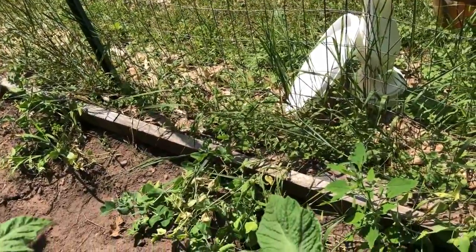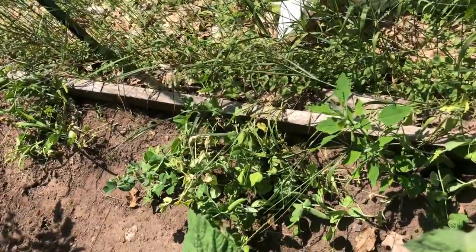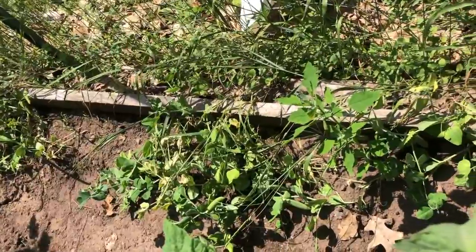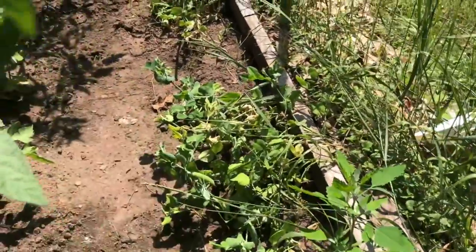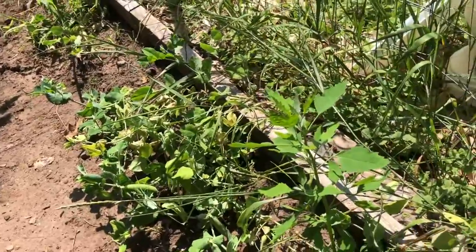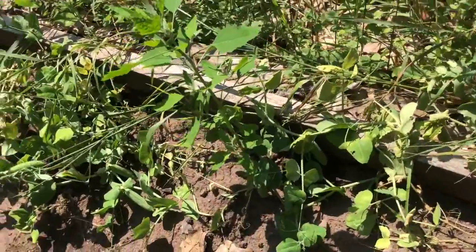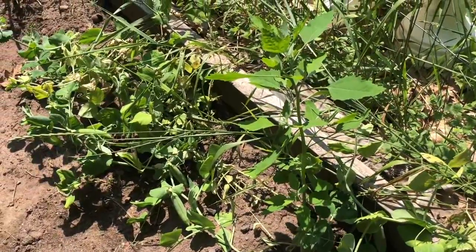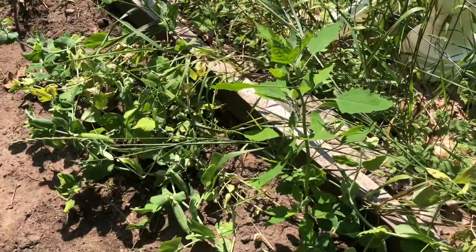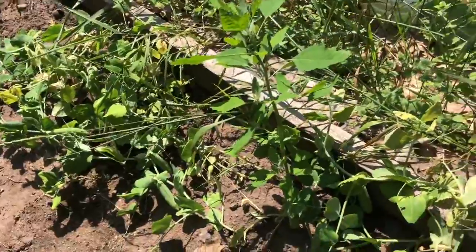Here's what's left of my sweet peas. I tried a different method for starting sugar snap peas this year, and I thought I really had it, and then we had that awful weather and they never fully recovered. And I'm sure you can see all the peas that are growing. I'm gonna try and let those go and see if I can save the peas for next year.